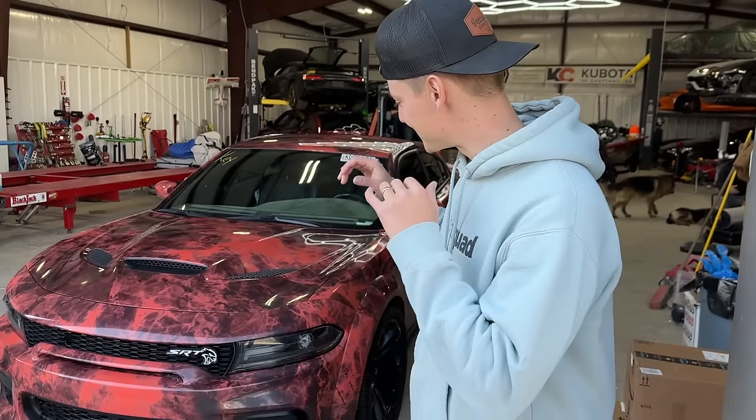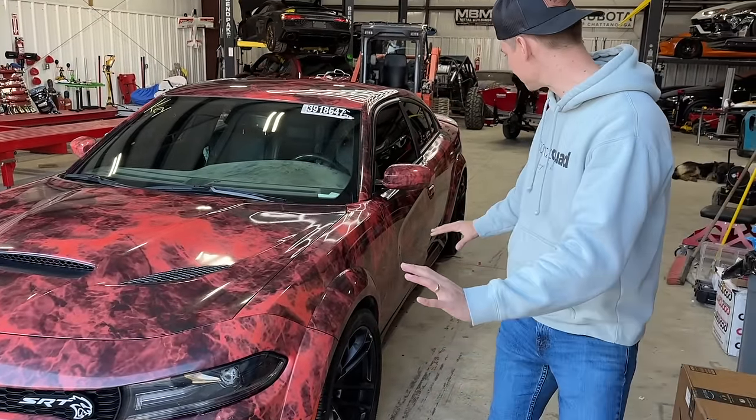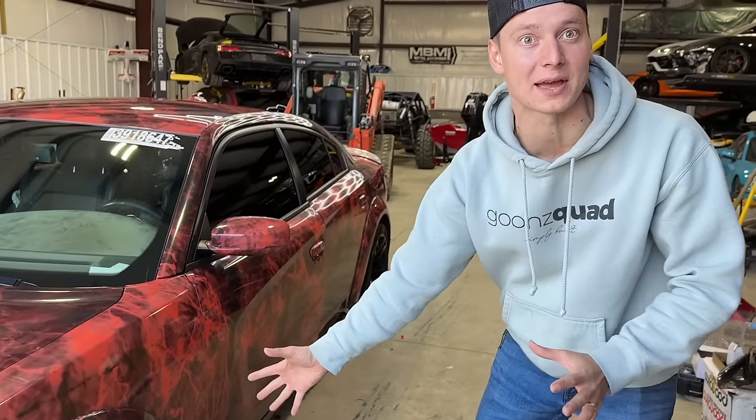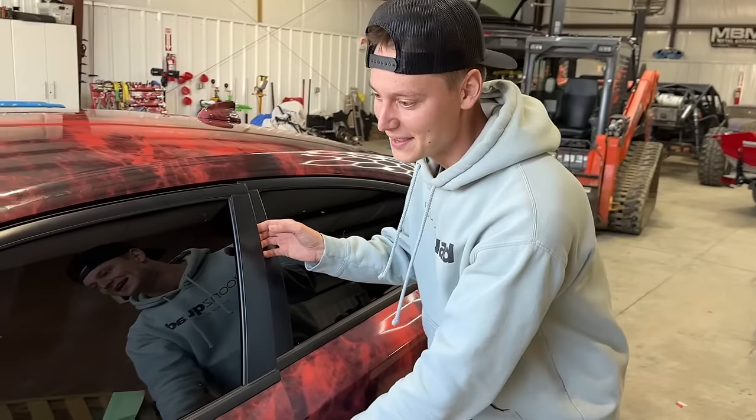So we finally got this thing down, no problems whatsoever. Looks way better on the ground. You get to see how well it sits. I think it's stock ride height, but it sits pretty dang perfect right there, to be honest. But anyways, it's time to go into the inside of this thing and see what it looks like.